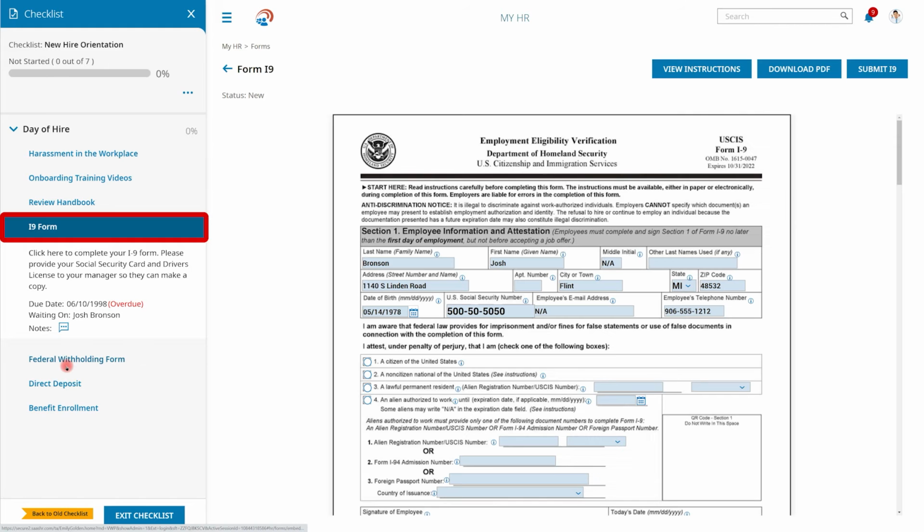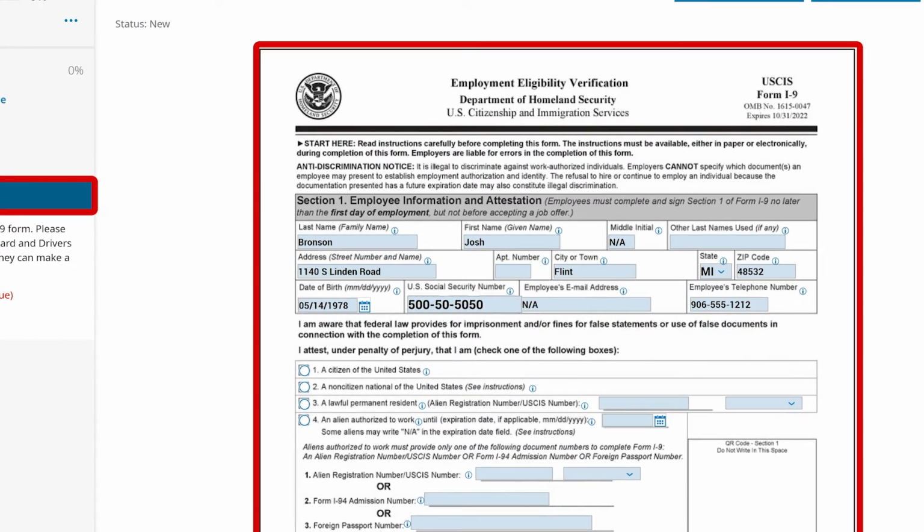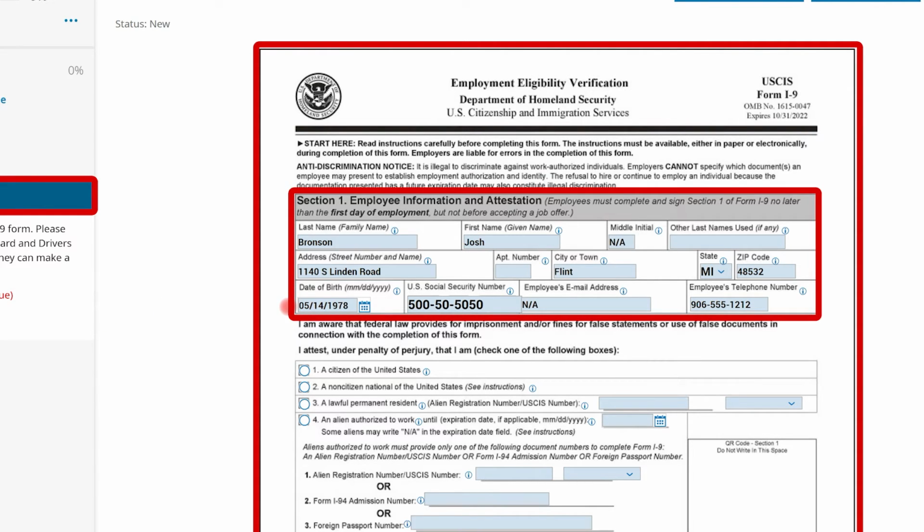The electronic onboarding process also includes your government forms like your I-9 forms and your withholding forms, which are kept up to date within the product. Right from here, your employees can complete their I-9 forms, and you will notice that this form has already been populated with this employee's personal information, making it that much quicker and easier for them to complete this process.